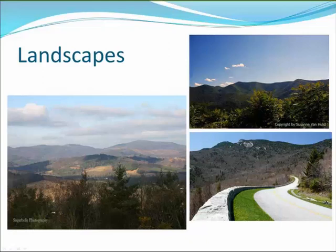Well, these are the landscapes, and again, you can see the highest peaks where most of the more resistant rocks are, and then the more gently sloping, almost plateau-like region to the west side. Again, another look at the highest peaks. This looks similar to where we went hiking last weekend at Apple Orchard Falls. And then along the Blue Ridge Parkway down in North Carolina, you can see where the igneous rock is outcropping.